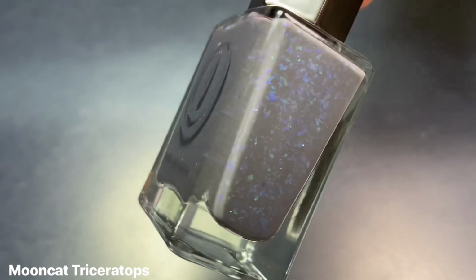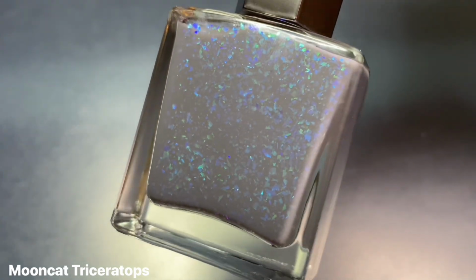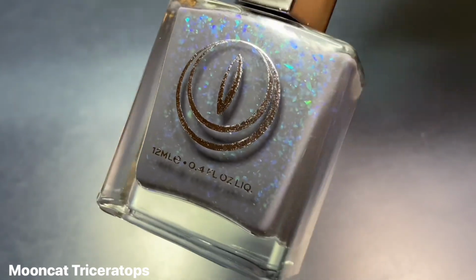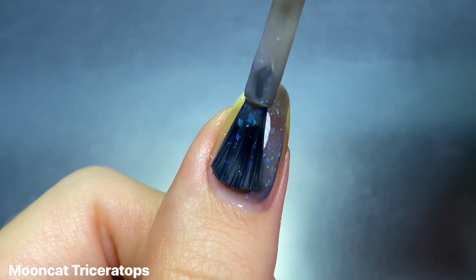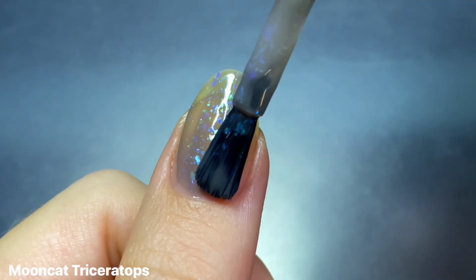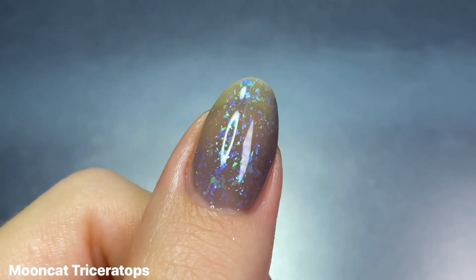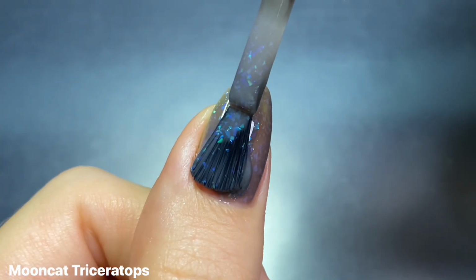So these last 2 Mooncat shades are ones that are still available, the first one being Triceratops from the Pretty Prehistoric collection. This one is definitely on the simple side again, kind of similar to the Kaleidoscope jellies, and this one has aqua and green flakes that shift to purple and cobalt blue in extreme angles, all in a medium gray jelly base.